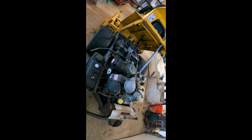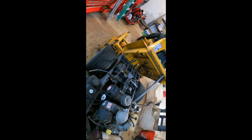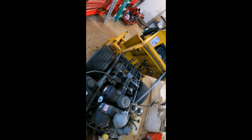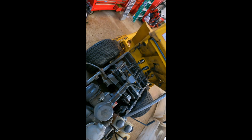I'm hoping that maybe one of you guys could tell me if the 23 would power this no problem, or if it's going to be underpowered. Well, that'd be kind of an issue, because we don't want that, especially with a mulch deck, a belt drive mulch deck. You need all the power you can get.